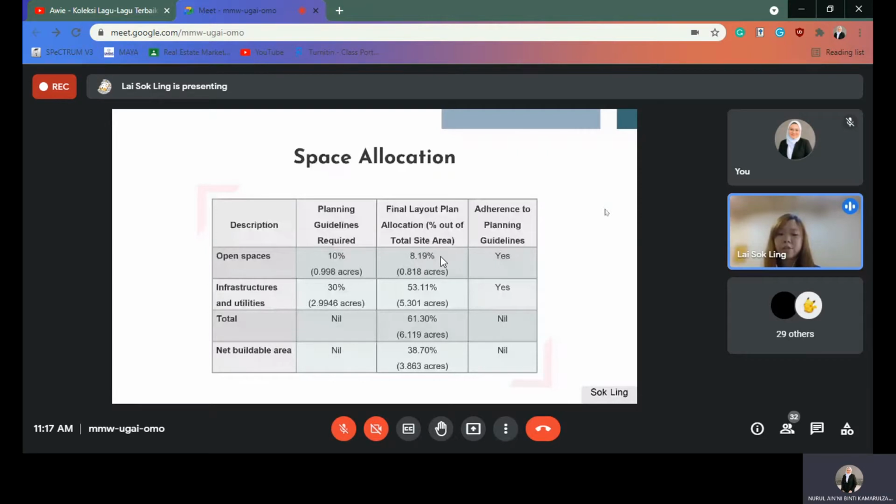Next is the infrastructure and utilities, which the requirement is 30% and our final layout plan allocation is about 53%. So it has fulfilled the requirement. Therefore, the total of open space and infrastructure and utilities is 61.3%, which is 6.119 acres. So the net buildable area is 3.863 acres, which is about 38%.